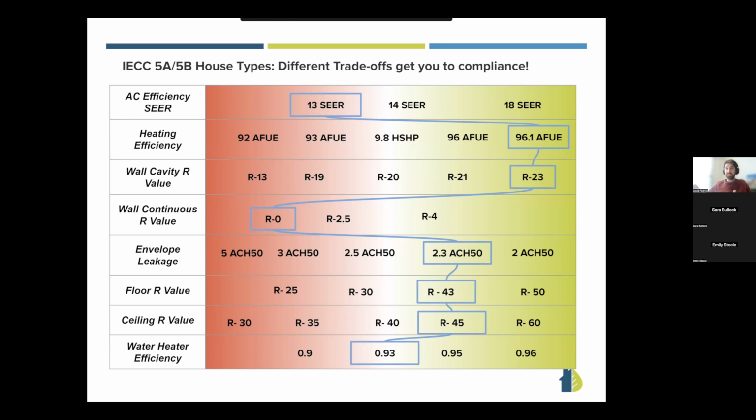Now, we know builders do like to make trade-offs, like I was just saying about deciding that 2 ACH gives them the best option to meet energy code. And that's the benefit of the performance code: you can trade one thing off for another to maximize your energy performance and minimize your cost.